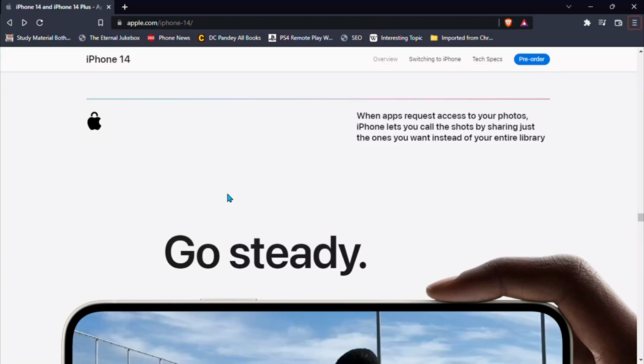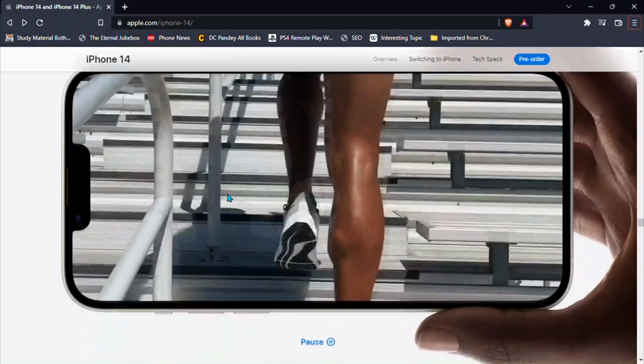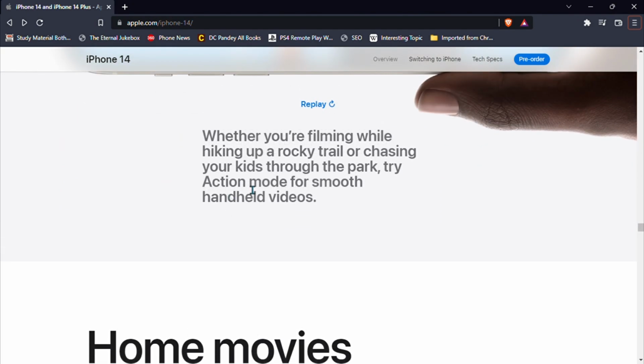You have cinematic mode of 4K at 30 FPS, HDR recording with Dolby Vision. You also have an action mode which stabilizes your camera movement. Of that, you have 2.8K up to 60 FPS. You also have quick take video, stabilization, audio zoom, True Tone flash, like I said, etc. You have stereo recording and that.